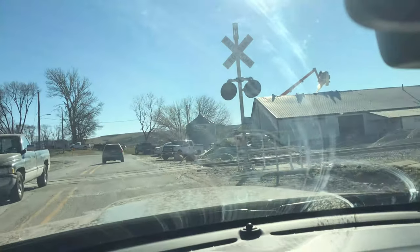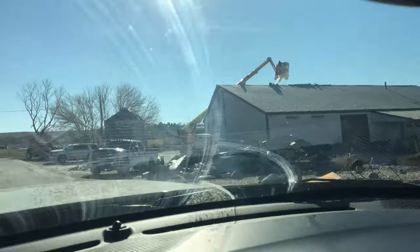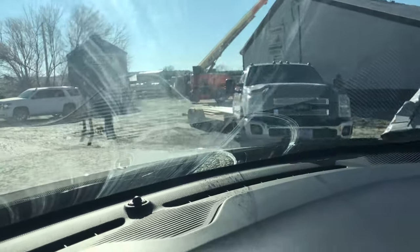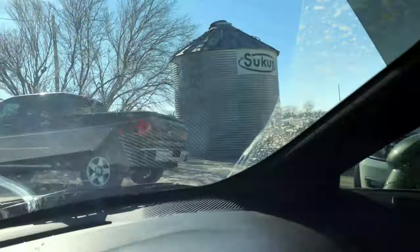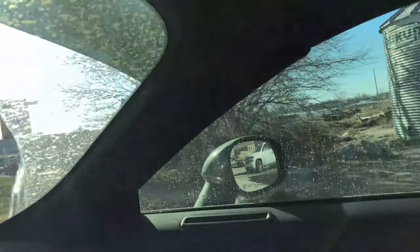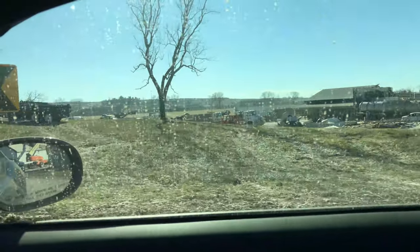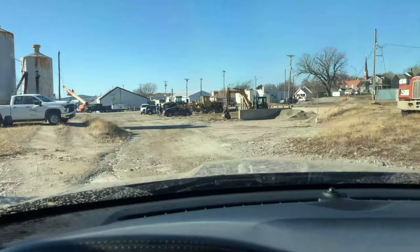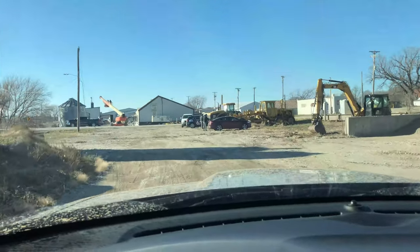So we're in the town of Neola right now. You can kind of see the destruction. Not getting really good photos, but that building is just leveled. It just took the whole building out, guys. Everything. Probably shouldn't be here. There's a lot of stuff going on, a lot of people. But try to stay out of their way.